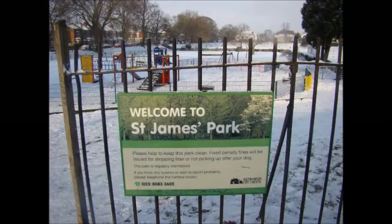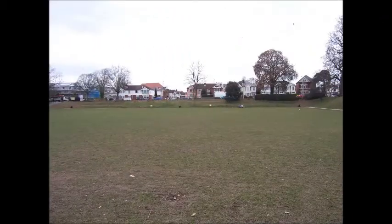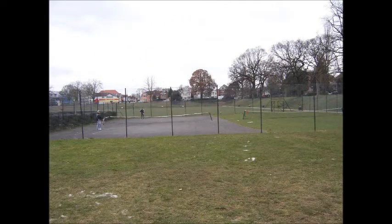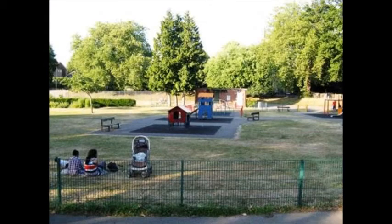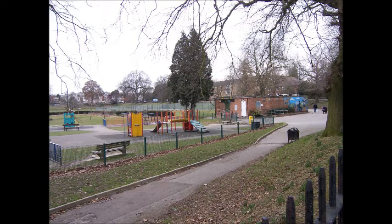St James Park is a small park within Southampton, bought in 1907 and laid out as Shirley Recreation Ground in 1911. By the turn of the millennium, St James's Park, as it was known now, had become a flat and dull space with tired-looking play equipment, vandalized toilet, and no facilities for older children or adults.